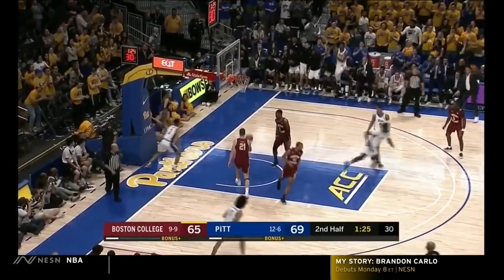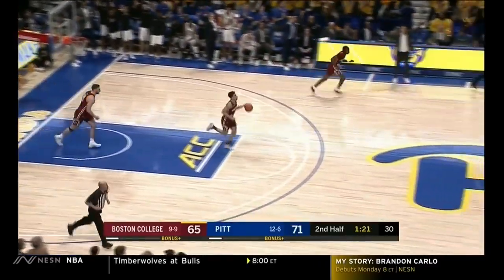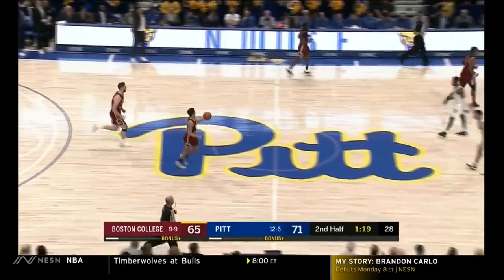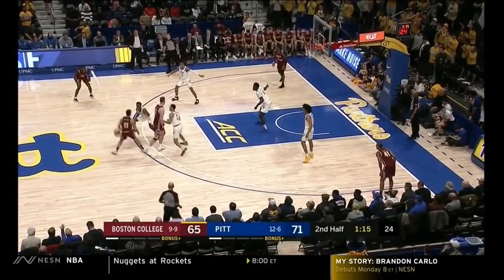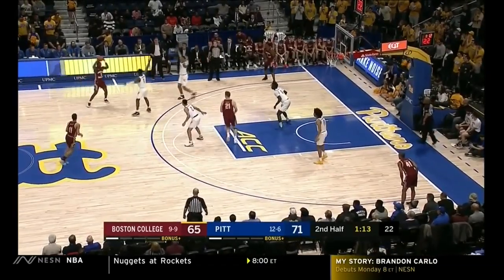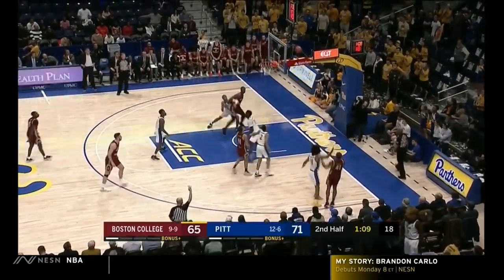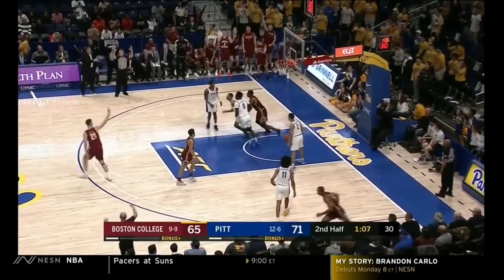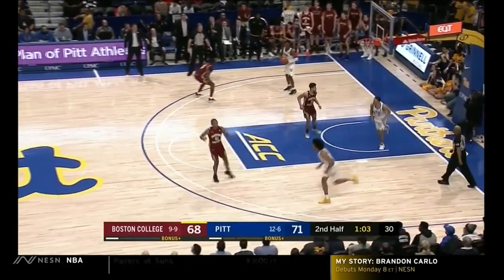What a play. Oh, McGowens past Thornton. And that's what happens. You're trying to pressure the ball. It gives guys an opportunity to go around and get to the basket. 71-65. Each trip so vital. Mitchell, count it. That cuts it to 3. A one-possession game with 1:04 left.